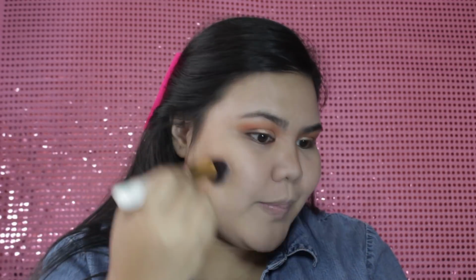Let's do the contour. Sorry, I don't have the picture, but I'm actually using City Color Contour Effects, and I'm mixing the bronzer and the contour together. Nilalagay ko siya sa jawline ko, sa cheeks ko, and sa nose, syempre, para achieve ang wow na wow look.